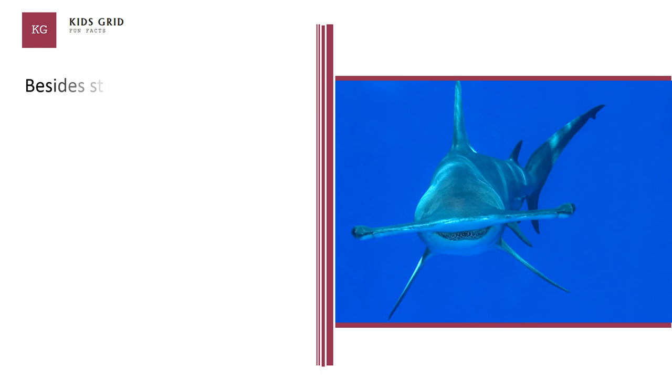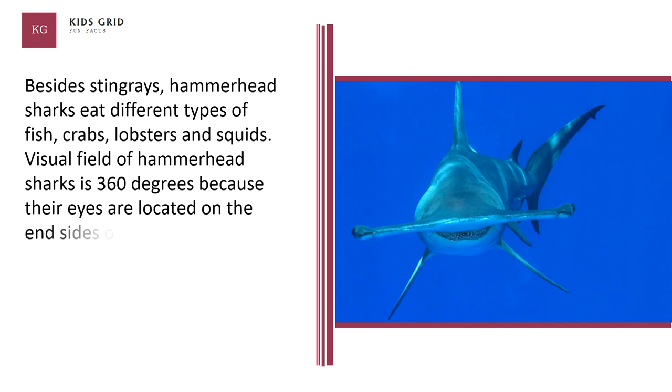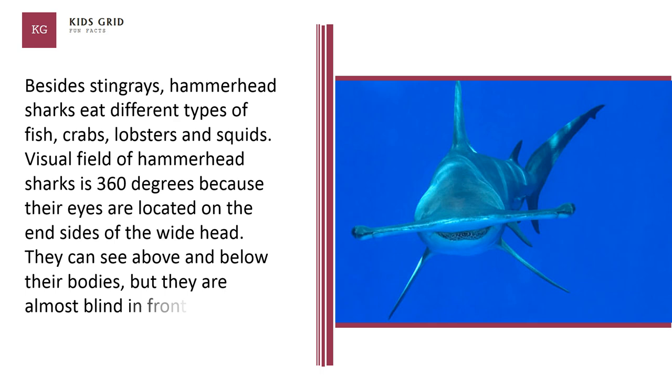Besides stingrays, hammerhead sharks eat different types of fish, crabs, lobsters and squids. Visual field of hammerhead sharks is 360 degrees, because their eyes are located on the insides of the wide head. They can see above and below their bodies, but they are almost blind in front of their nose.